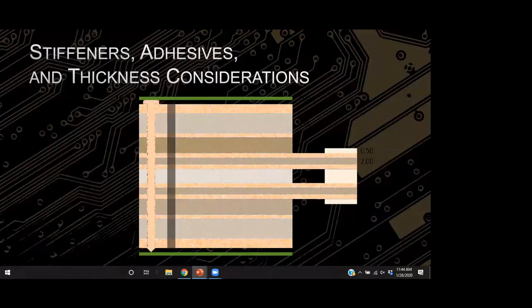So actually, we'll go to the next one, and I'll jump in here. Stiffeners, adhesive, thickness considerations. Your layer stackup isn't just copper and dielectric, right? So especially with flex and rigid flex, adhesives and stiffeners also come into play. And I know it sounds repetitive, but I can't express enough just how important taking advantage of the resources is.